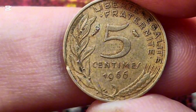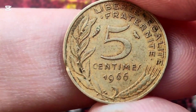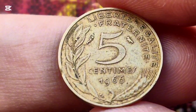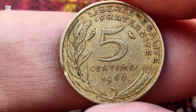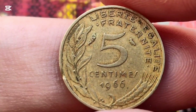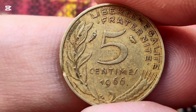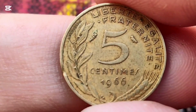So how much is the 1966 French 5 centime coin worth today? In fine condition, this coin typically sells for around $4,000 on the market. Not exactly life-changing money, but not bad for a little piece of history. Of course, this value can vary depending on where and how the coin is sold. If you have a 1966 coin in extremely fine or uncirculated condition, the value can jump up to $5,000, or even higher in some cases.